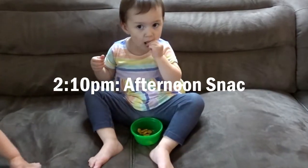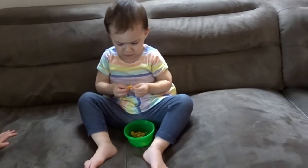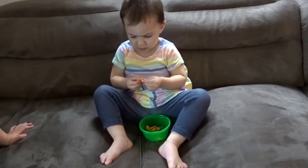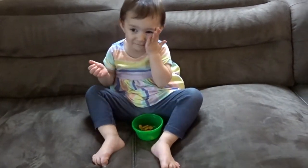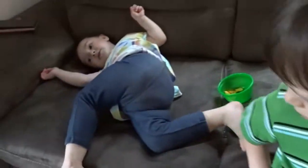We keep afternoon snack pretty simple. We usually just do goldfish and water. Sometimes I'll offer a banana if we have it, but most days it's just goldfish in the afternoons. What, mommy? You also eat goldfish in the afternoons.